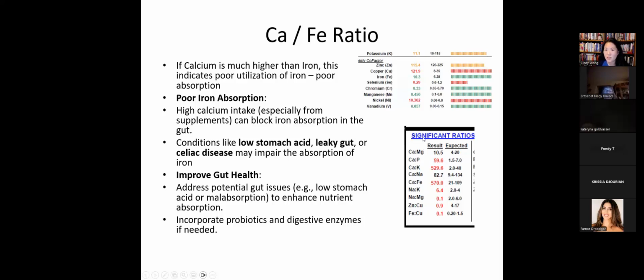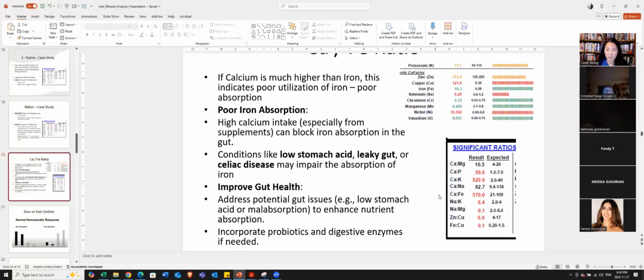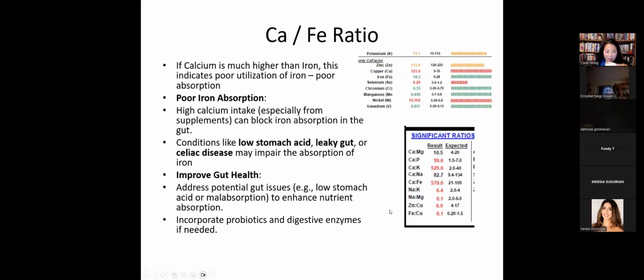So basically when you see something like this, very high in calcium, low in iron, that's an indicator that they need a little bit more stomach acid and more help with their absorption. Does anybody have questions here?